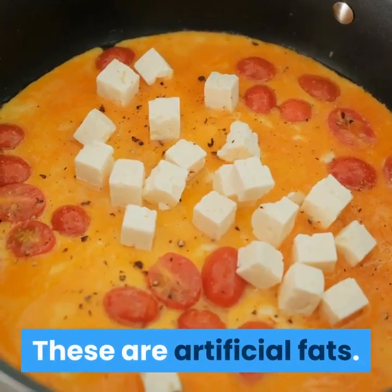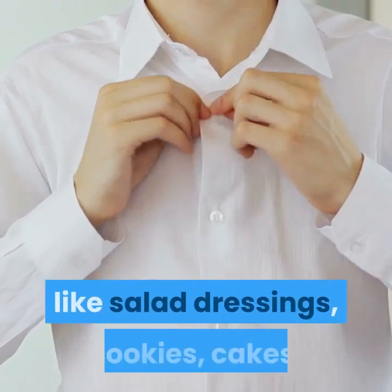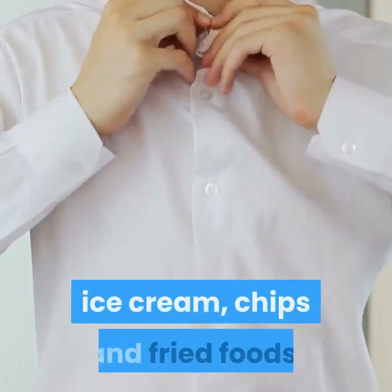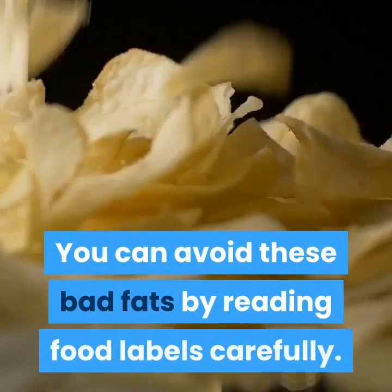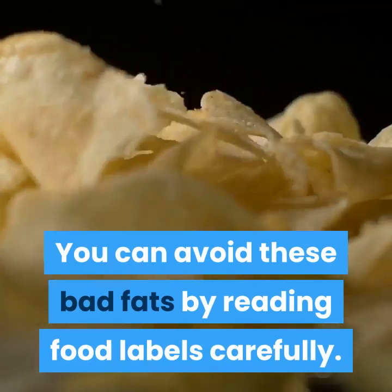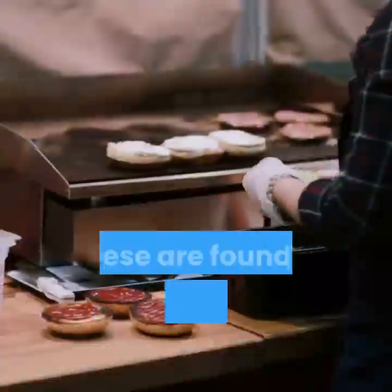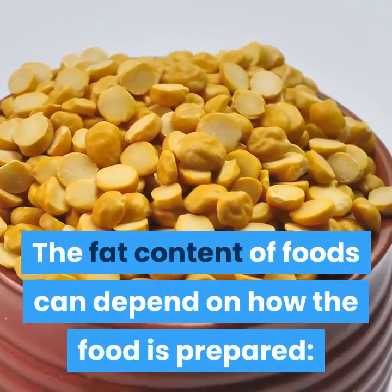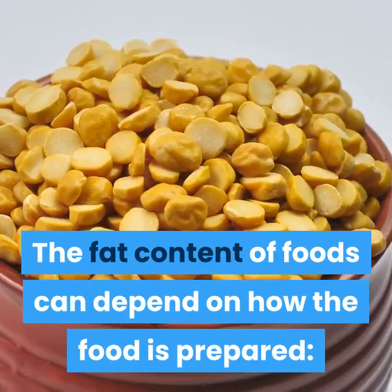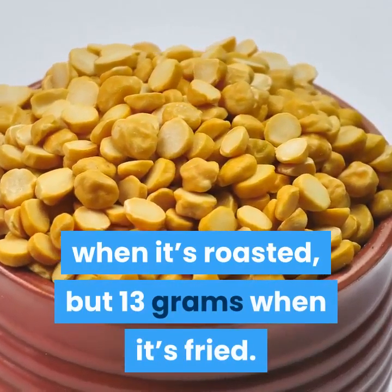These are artificial fats. They are often hidden in many processed, packaged foods like salad dressings, cookies, cakes, ice cream, chips and fried foods. These are the worst type of fat and should be completely avoided. You can avoid these bad fats by reading food labels carefully. You should also limit your intake of saturated fats. These are found in animal sources like meats and cheese. The fat content of foods can depend on how the food is prepared. A chicken breast has 4 grams of fat when it's roasted, but 13 grams when it's fried.